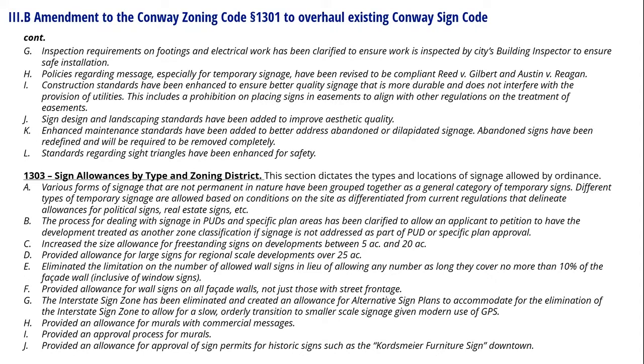In terms of the structure of it, no. It depends on where it's located. The review procedure is different. If it's within the old part of Conway, it would go to the Historic District Commission, which is largely consistent with the way that the majority of cities handle that. They send those to their Historic District Commission.